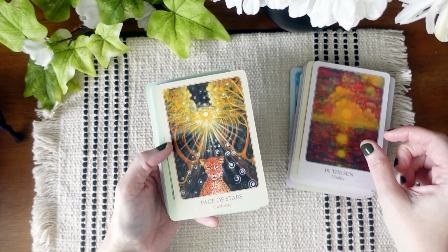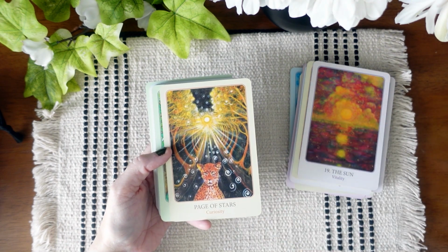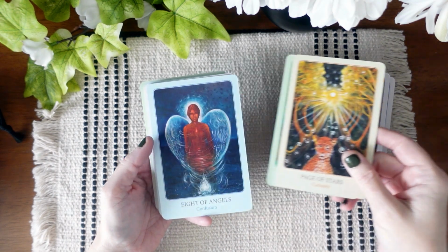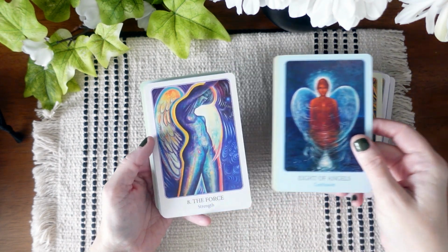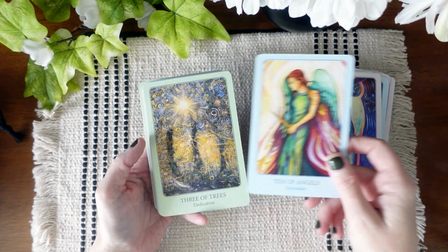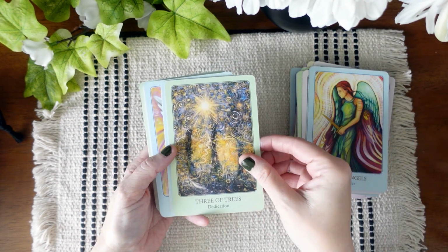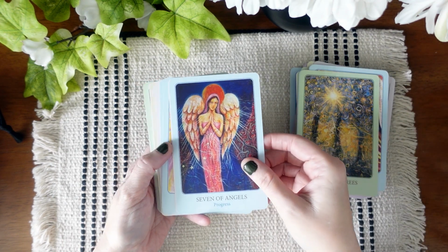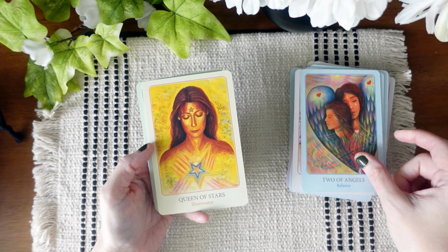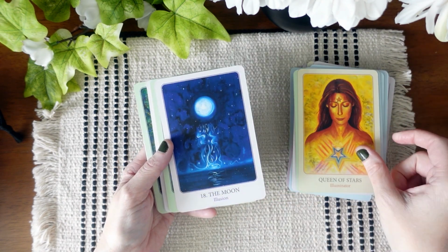I use it a lot for transition reading. So when I'm going from one sort of state of being to another, because the keywords are just, I don't know, they're just perfect for that. So it gets a lot of use in my collection. But it does feel very spring. It's like those pastel borders and the sort of pastel-y, soft, angelic imagery.